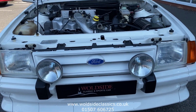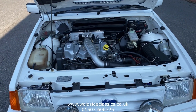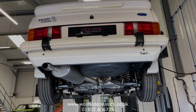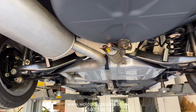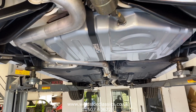And there's the Ford spotlight, so we'll pop it up on the ramp now and let you have a look underneath it, and then we'll take you down the road. So thanks for looking so far. Just underneath the RS Turbo now, an older restoration that has stood the test of time very, very well. There's nothing at all to worry about under here.